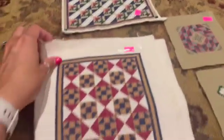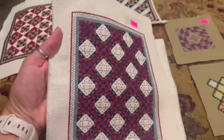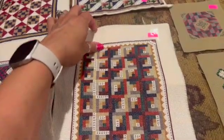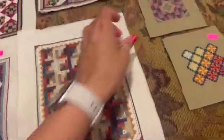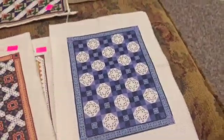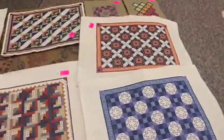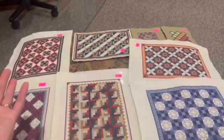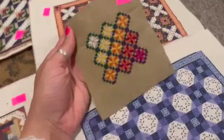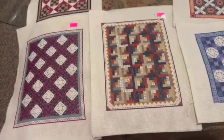So there's one. Aren't these incredible? This is supposed to be the log cabin. How many more do I have? Two more? Let's see if I can get them all in this ottoman here so you can see them. Isn't that incredible? All this workmanship, beautiful. I know they don't really go color-wise. And this one, I love the vibrancy of this one.